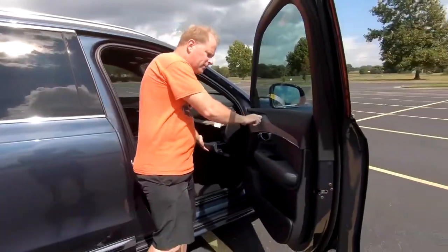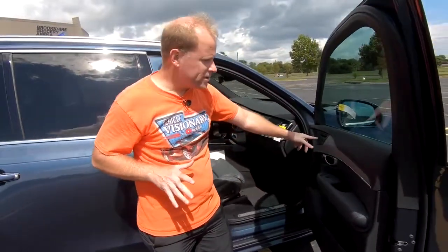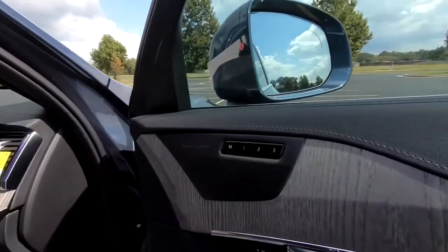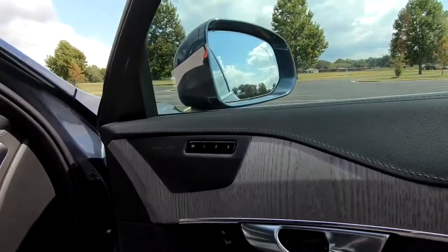You've got good materials throughout. And one thing you don't see in a lot of vehicles, again, I'll have Carrie come in and show this, it's found right here. Seat memory and multiple settings for the passenger side. That's normally just found on the driver's side.